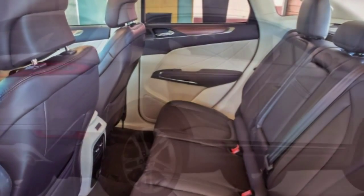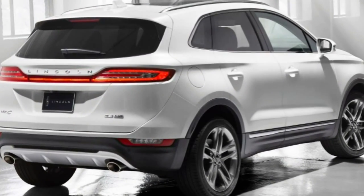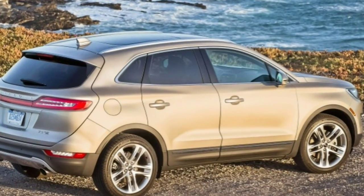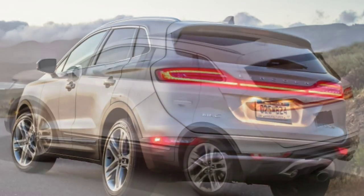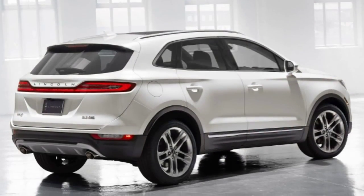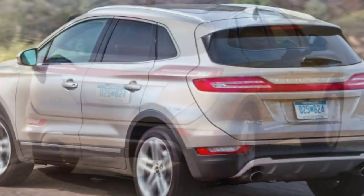Truth be told, we'd be hard-pressed to give the MKC a decisive nod over any of these outstanding vehicles. But the MKC holds its own, and it's typically priced lower than these competitors as well. If you're looking for an alternative to the usual suspects, a 2015 MKC at the right price could be a compelling candidate.